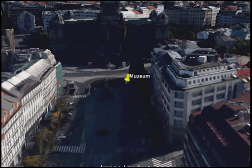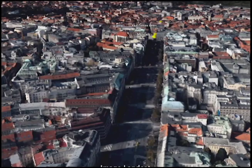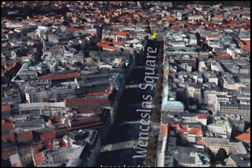Wenceslav Square is where all the metros meet, so let's start at Museum, actually behind it to get the right perspective. Now we're right above the National Museum and the statue of Wenceslas. That strip below is Wenceslav Square, and we're facing Old Town. And actually, this is where the old city gates used to be.